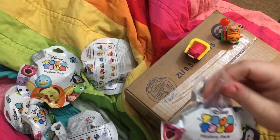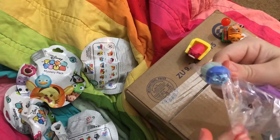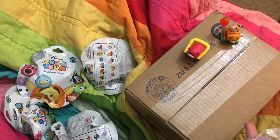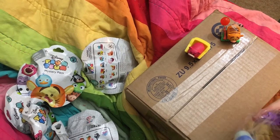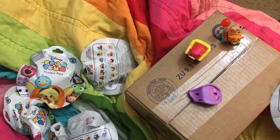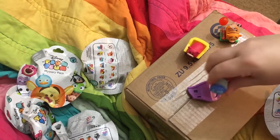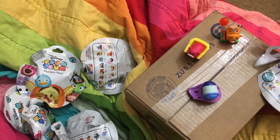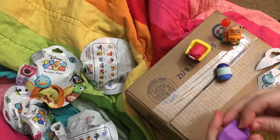Let's see who this is. Oh, it is Sadness from Inside Out. So she has a little, see how this goes together. It goes like that. And here she is. And that goes on there somehow. And then figure out how to put her little stand together here.